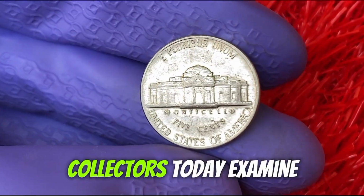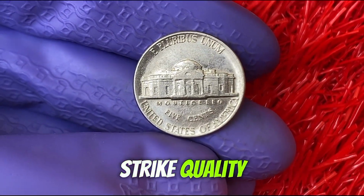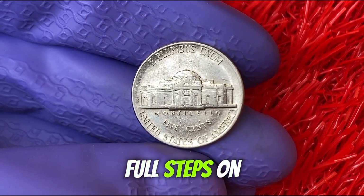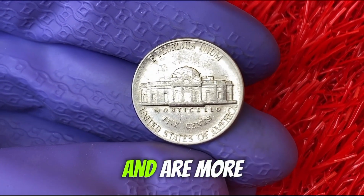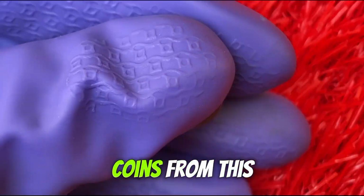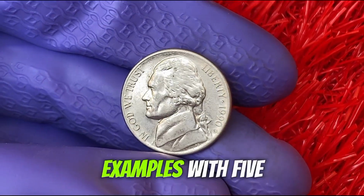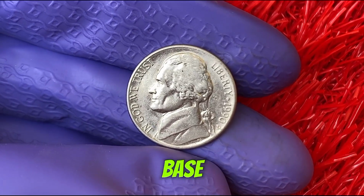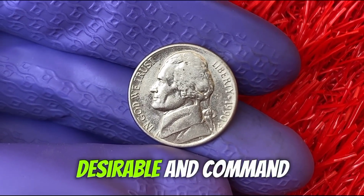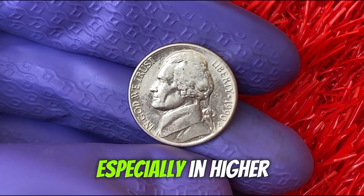Collectors today examine strike quality, especially looking at full steps on the Monticello reverse, which indicate a high-quality strike and are more rare in circulation coins from this year. Examples with 5 or 6 full steps on Monticello's base are significantly more desirable and command premiums, especially in higher grades.